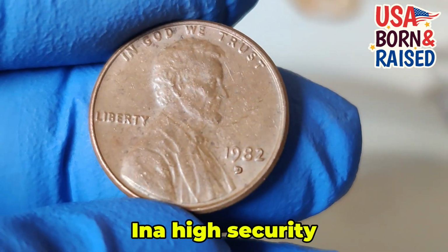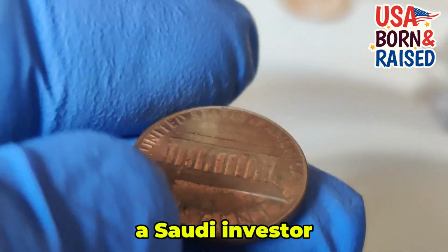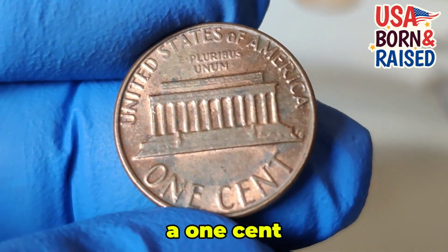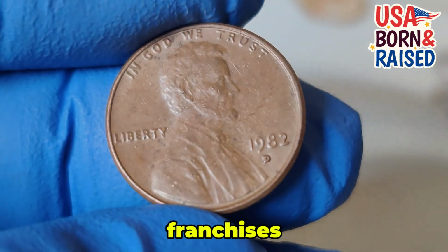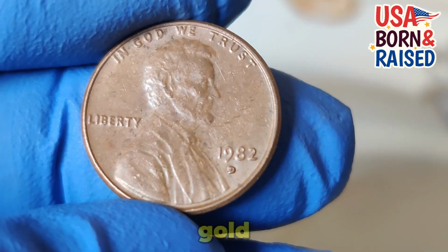In a high-security private auction in 2023, this single coin was sold to a Saudi investor for a record-setting $212,000,000. That's right, a 1-cent coin, worth more than the Mona Lisa, more than most private jets, and even more than some NFL franchises.